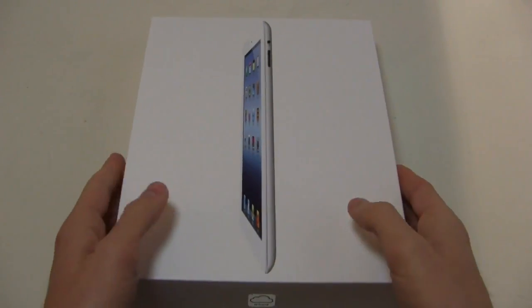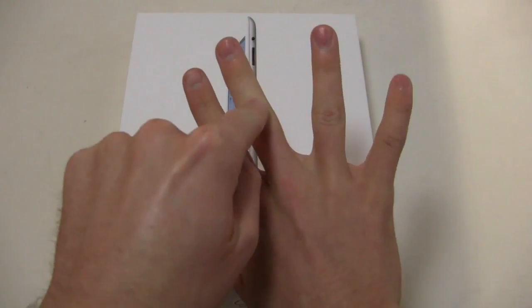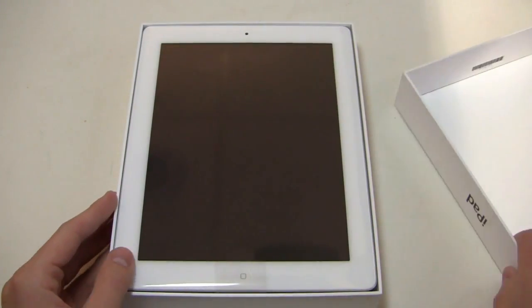So like I said, it starts at $499, and then with the Wi-Fi, it's $499, $599, $699, and then for Wi-Fi plus cellular, it's $629, $729, $829. Now, there's some improved specs over here. It still has the same 9.7-inch display, but it's sporting a Retina display, so same as the iPhone.